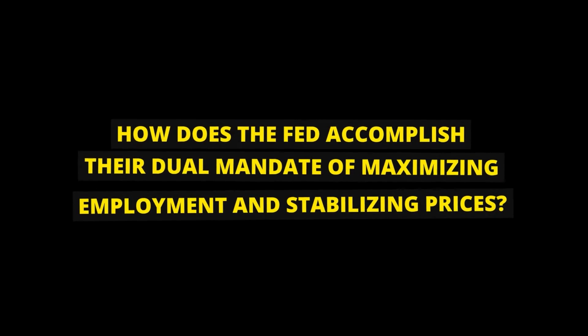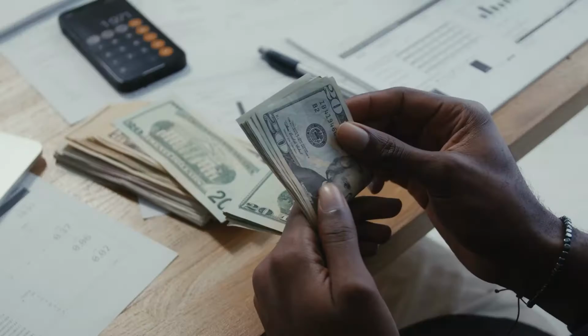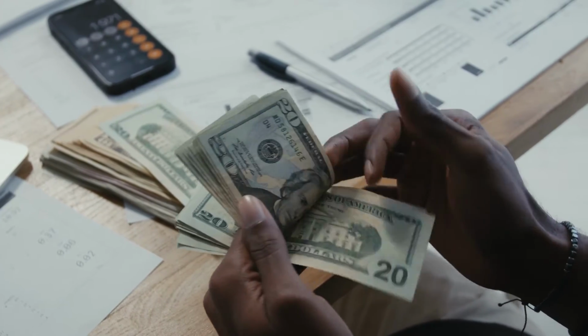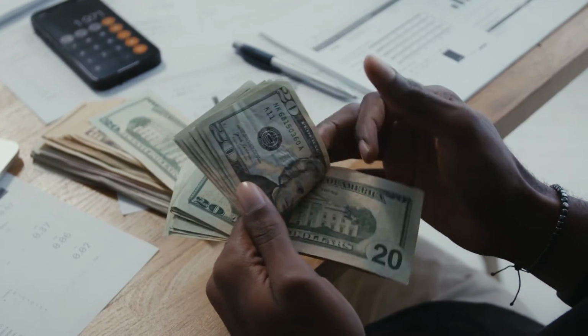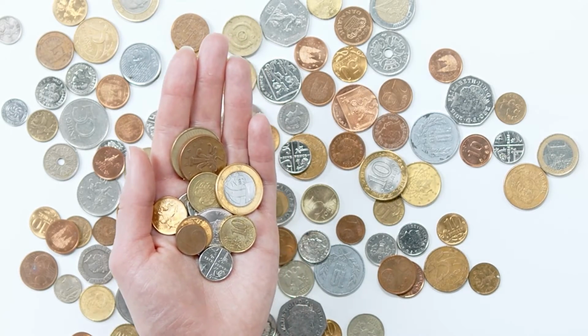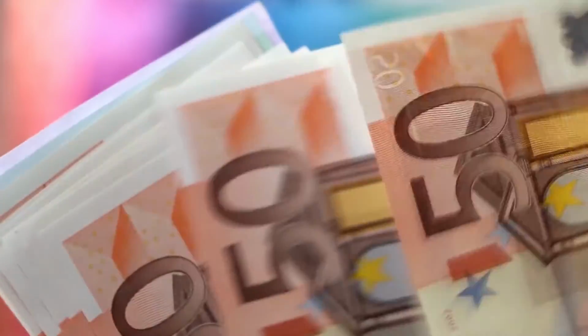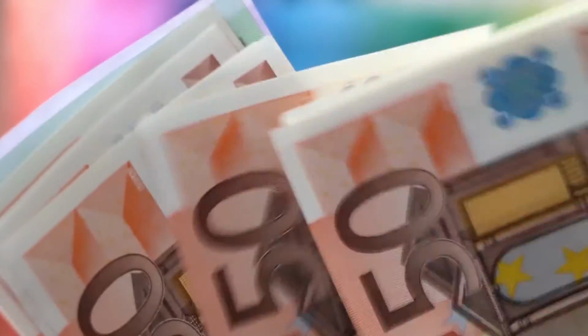How does the Fed accomplish their dual mandate of maximizing employment and stabilizing prices? This is done through what is known as the Federal Open Market Committee, or FOMC, which is the Federal Reserve's main monetary policy-making arm. The first tool in their tool belt is controlling the supply of money in the economy. They do this in 2 ways. First is the actual supply of paper money. The U.S. Treasury Department issues coins, and the Fed prints and manages paper money. However, paper money is a small percentage of the actual money flowing through the economy.